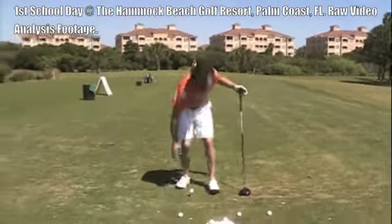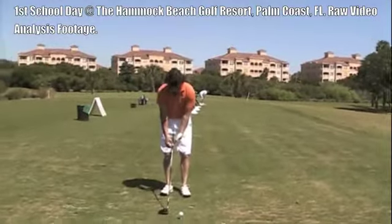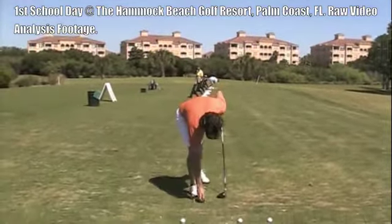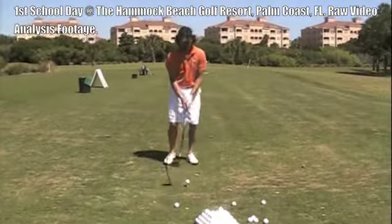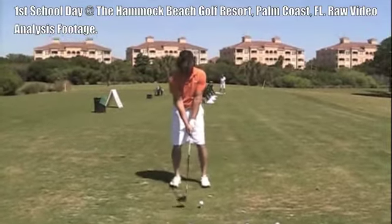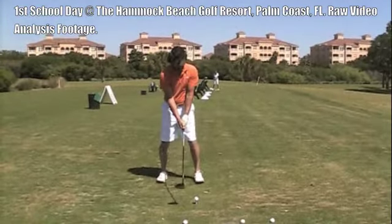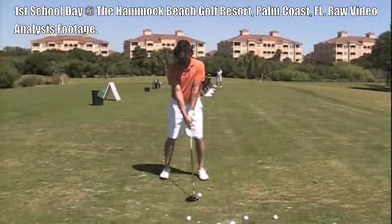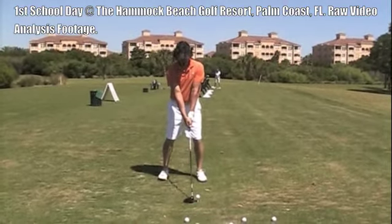So, proceeding here, we're going to continue, first school day, to work on, again, grip, same stance, posture, keep your grip nice and loose, and into correcting his weak grip, good shoulder turn, and an outside-in swing path. This is just a brief video analysis footage. We're going to go in, get it on the computer here, and check it out.